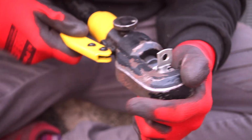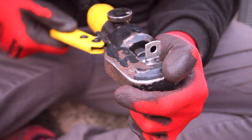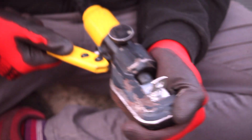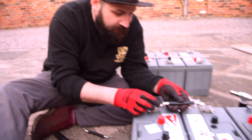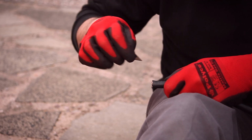It's nice, isn't it? It's actually really satisfying. And just wait until it's fully closed up, the 2 teeth, the 2 jaws, and then release the pressure, and boom, you've got yourself a link. Perfect.